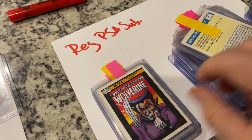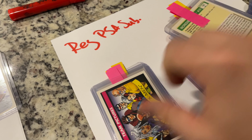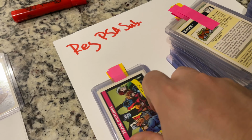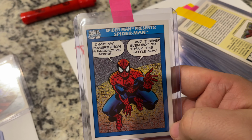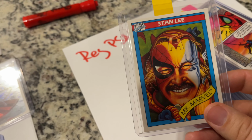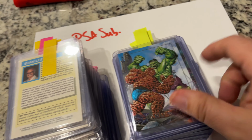Spider-Man number 1s, Wolverine number 1. Number 1, 181, good looking card. We got Dream Team here, very excited about this card. Both of them actually. They look great. And just one of the better cards from a grading standpoint in my set. And then another Mr. Marvel. So that is the 90s Marvel Universe, and here we've got other cards.